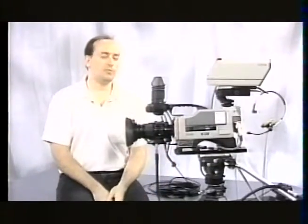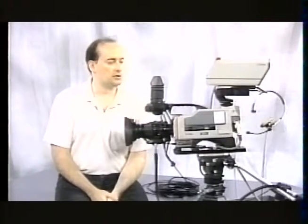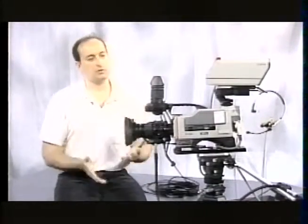Welcome now to the studio portion of the class. Over the next few weeks, you're going to be learning how to operate these cameras. We have three of them here in the studio. You're also going to be learning how to direct, how to do graphics, and everything you need to know to put together a program right here in our studio. So, let's begin. Does anyone have any questions?